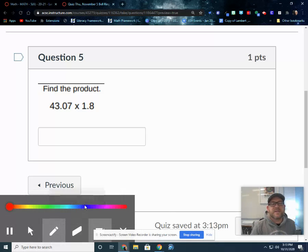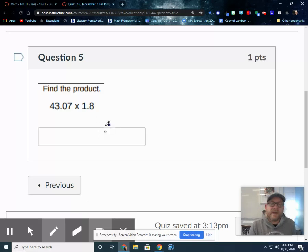All right, guys and gals, so as I'm working through this, I'm going to need blue. I'm kind of tired of red. I know right off the top of my head that 1.8 is really close to 2. So when I'm done here, I should have an answer that's pretty close to 43 times 2, which this would be a 6 and this would be an 8. So my answer should be very close to 86. We'll see if our answer comes out somewhere similar. So again, I'm going to rewrite.